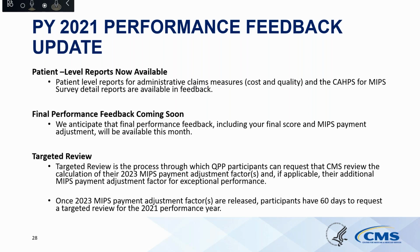So we definitely have heard that feedback from clinicians, that they're just really looking to get any feedback we can provide on how they're doing in that cost performance category. So for future years, when it is scored, because we won't have as great of an impact on the measures due to COVID, we will be scoring that performance category. Clinicians, groups, and APM entities will have patient level reports for any administrative claims quality measures that they were scored on. And groups and APM entities that administer the CAHPS survey will also have those detailed reports available. So encourage folks to go check out all of that information now.